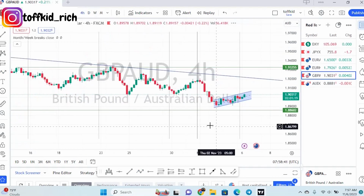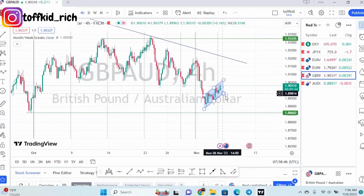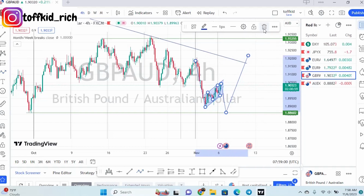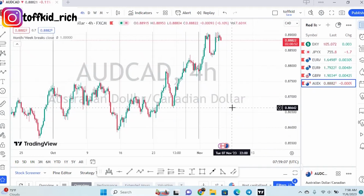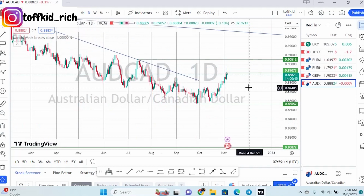But let's move on to the 4-hour time frame to see how price is playing out. You can see we have this rising wedge here, and you know how a rising wedge always plays out. I'm just hoping price will drop all the way to the support right here, and then push further to the upside. That's how I'm looking at GBP AUD. And then I have NZD CAD also, AUD CAD also. AUD CAD is playing out super nice.